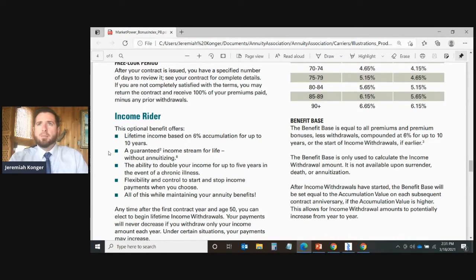Now, the income stream can be adjusted based on if you do take withdrawals out of that account value, but basically the key here is understanding that that account value can be maintained over a long period of time, and that in the event you pass away, that income stream would stop, but whatever's left in the account value would go to your beneficiaries designated in the contract. So very, very important to note there.